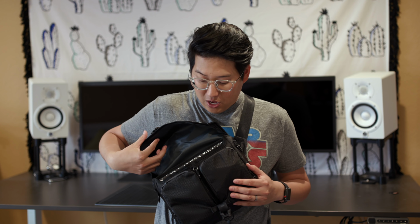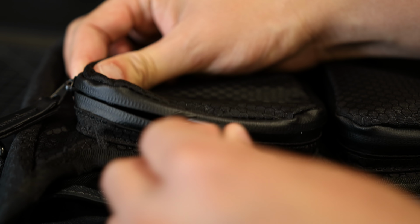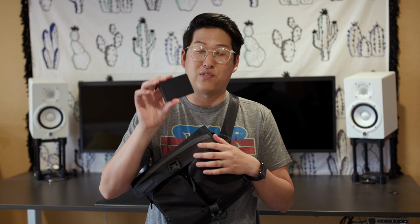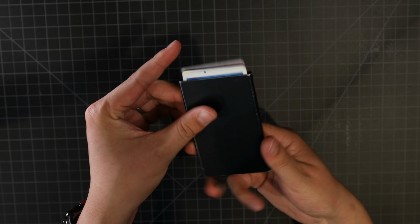So when you open it up, you get two pouches right here in the front that actually have some waterproof zippers, which I think is super cool. So inside of here, I keep a few different items. For example, my wallet for easy access, which if you've never seen, this wallet is amazing. I've used this wallet for about 4 years now, and Lou from Unbox Therapy also checked it out.